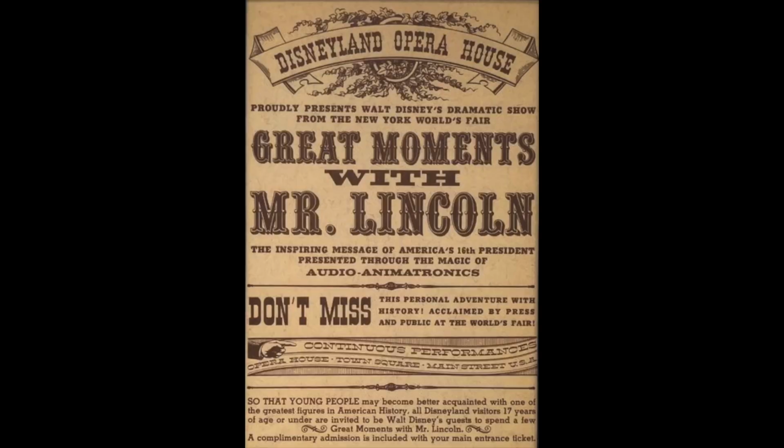One thing that I hear people say sometimes is that Mr. Lincoln is not a very good fit for Main Street. Sometimes people feel it's more appropriate for Frontierland. It sort of makes sense. Yeah, I can see people thinking that. But this is the Disneyland Opera House on Main Street, for a theater that had live performances at the turn of the 20th century. This is exactly the kind of dramatic presentation that would be done. It's really actually a great fit.